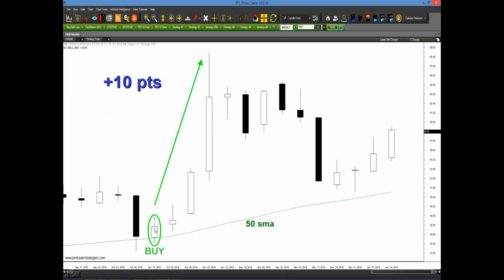There was a weekly buy here in October, just a couple of months ago, a quick 10 points in about 3 weeks. And then just about a month ago in December, right around Christmas time, or the last day of the year, I should say, New Year's, we went up a quick 6 points.